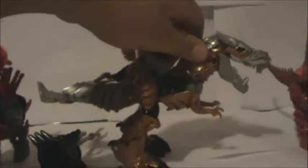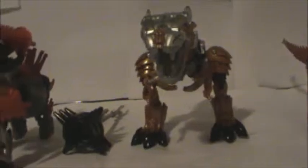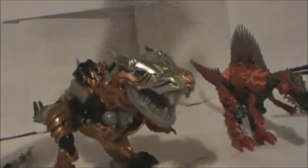And here is Grimlock. Some people say he's got the best dino mode. He turns into a big Tyrannosaurus Rex with a working jaw. And so yeah, that's really cool. It would be cool if the jaw was closed by default and you had to press the button to open it. But no, it's the other way around, which is a bit of a bummer.